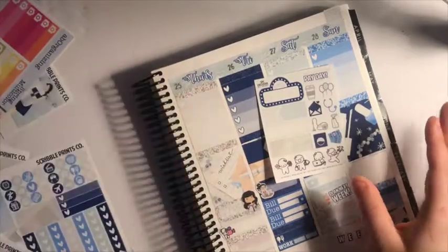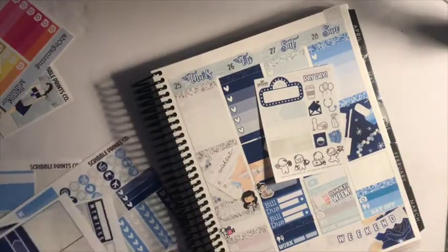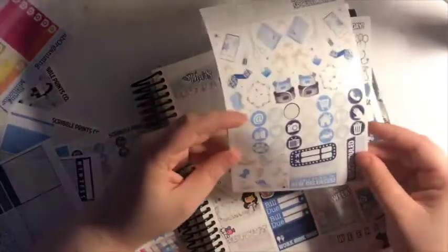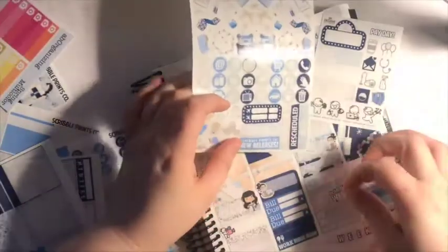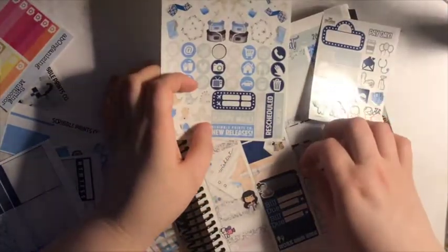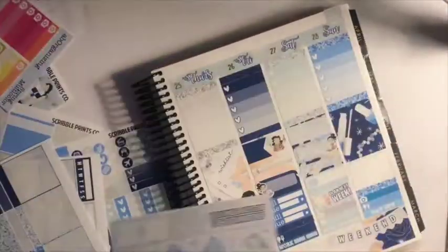I thought I was going to use the freebie. Hold on, what was I planning? Because I knew I was using something from the kit. Oh, I think I was planning on using a munchkin. Yeah, I'm going to just use the one pushing a grocery cart. Stick it in right there to mark getting groceries.